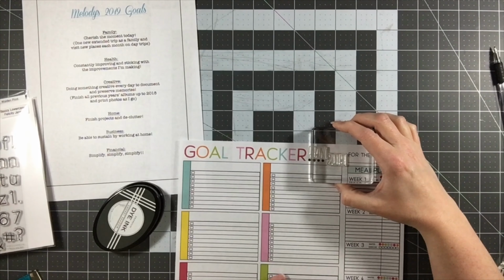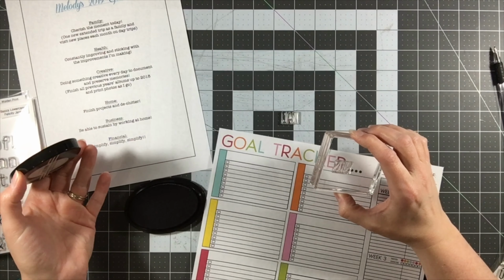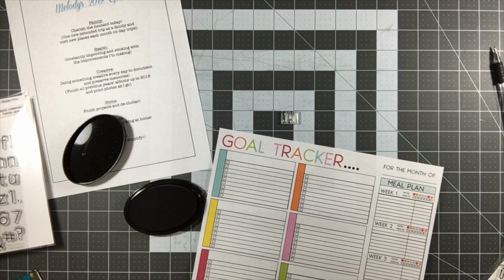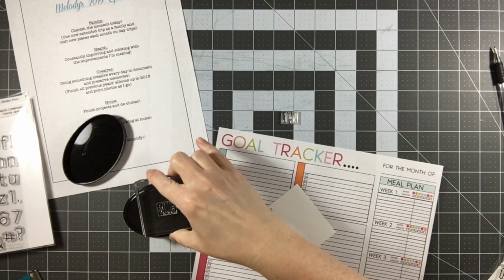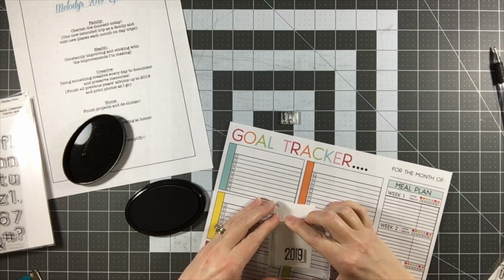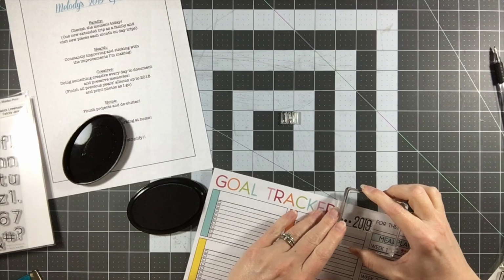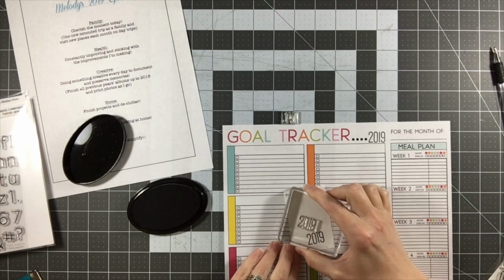I like it. Okay, we are going to stamp, and I'm just using some Paper Trey Ink Smoky Shadow ink. Let's get some scrap paper. I can always print another one if I jack this up, but I really would not. I would really just prefer to make this easy and not have to do this multiple times.